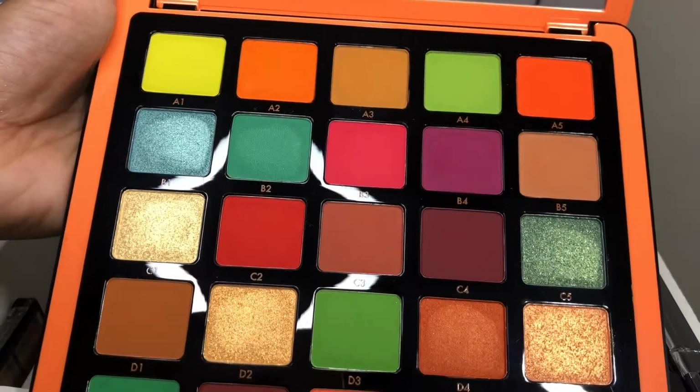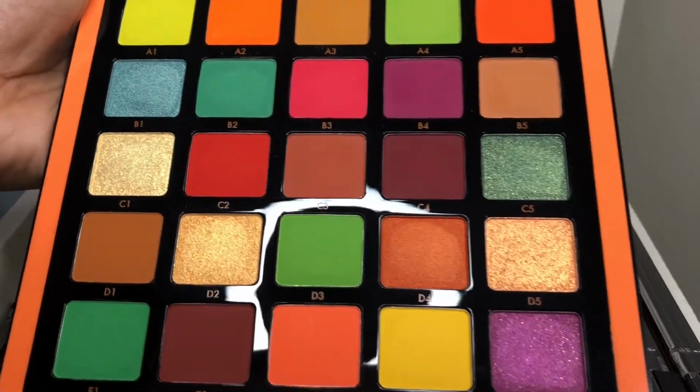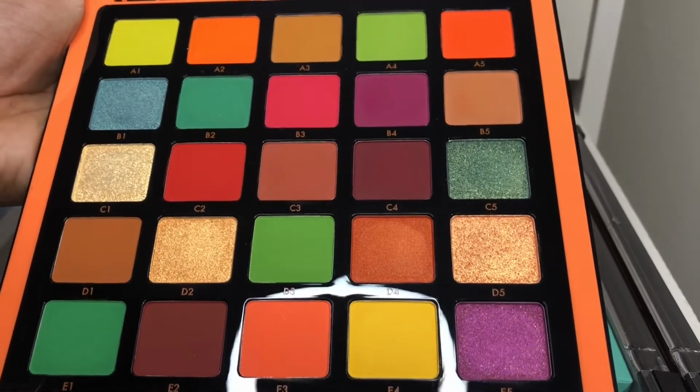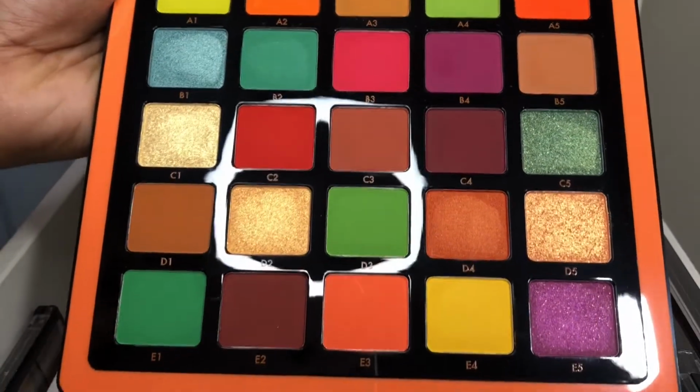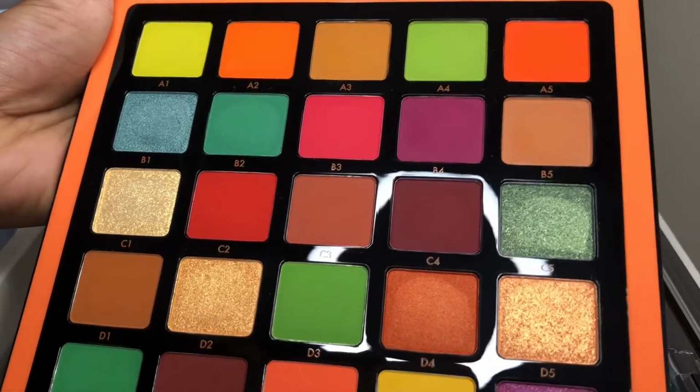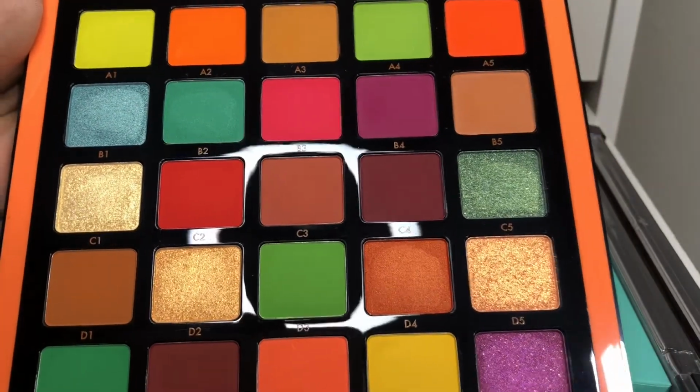Look how beautiful. I swatched a few of these shades in here. I think I swatched all of them. Yeah, I swatched all of them. I was just so obsessed. This is the only palette I'm going to use this week. I really want to focus on creating some looks with this palette.